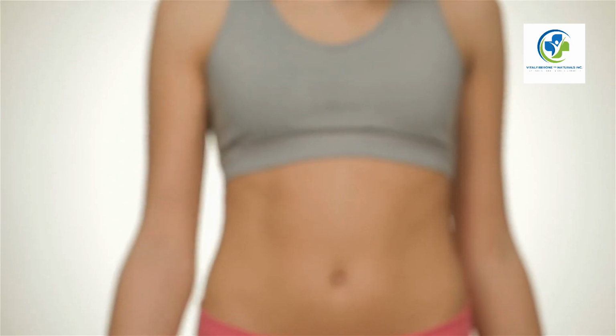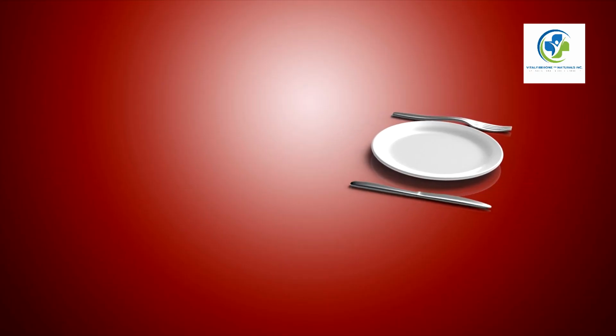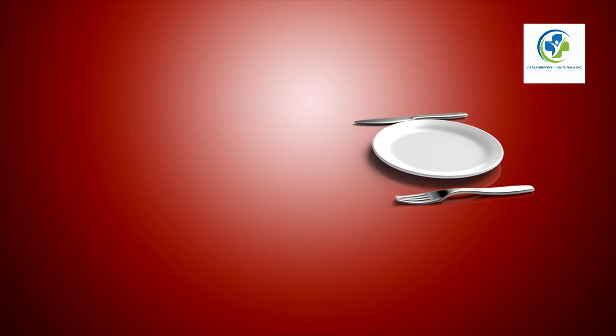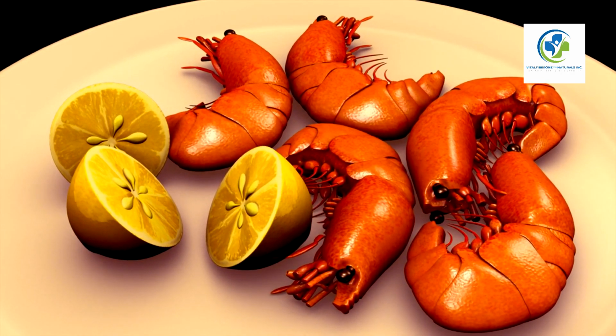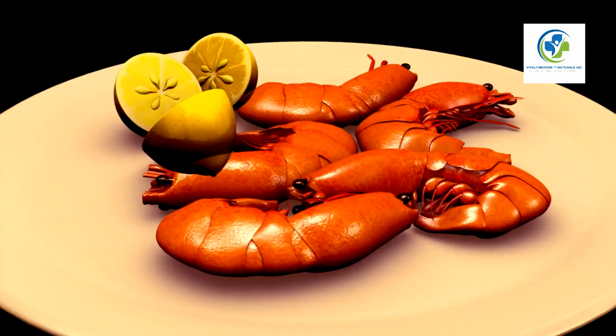Tying it all together, your high-fiber lifestyle. Remember, increasing fiber intake isn't just about changing your diet, it's about transforming your lifestyle. Ensure you're eating a diverse range of foods to not only meet your fiber goals, but to also get a wide spectrum of nutrients that can further enhance your health.